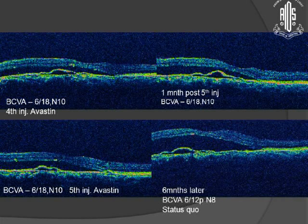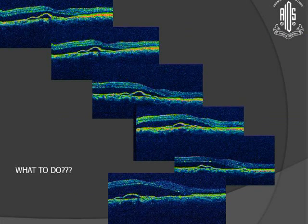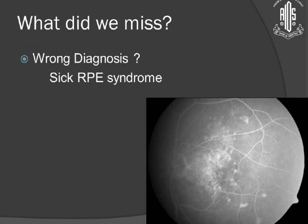This is after the 4th injection, vision is the same, serous detachment is the same. After the 5th injection, it is again the same, and 1 month post 5th injection it is the same. 6 months post the 5th injection of Avastin also it was the same. There was absolutely no change in the OCT picture. So where did we go wrong? This is a series of OCTs. What did we miss? In fact, what we missed was the correct diagnosis. It was a wrong diagnosis. This patient did not have wet AMD, but had sick RPE syndrome.